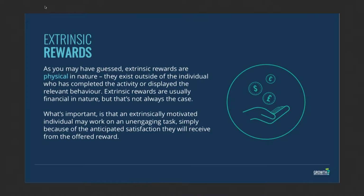Now let's look at extrinsic motivation. Extrinsic motivation is something that is done to us, if you like. So it's like, right, I'm going to reward you with an Amazon voucher. I'm going to reward you with a gift. I'm going to reward you with a tangible something that basically shows that you have done a piece of learning, okay?